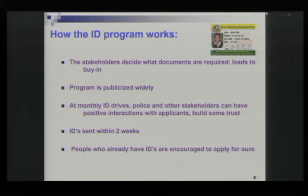We'll have monthly ID drives. Again, police and others will be there to interact with and form relationships with the people who come for it. And the information we get from a lot of other communities is that it's been a winner for everybody involved.